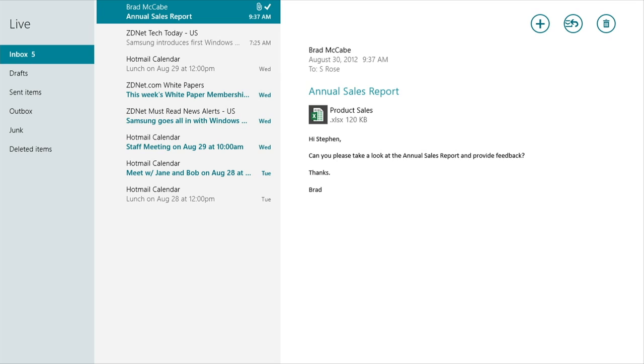Let's go to an app that people use every day at work, Mail. You can see here I have an email from a coworker, and they need me to update this Excel file. Now, with many tablets on the market today, this is effectively where the scenario ends. But with Windows 8, I have a no compromise experience. This means it's great for content consumption and content creation.